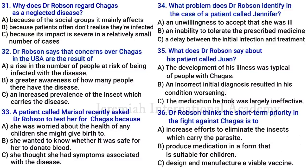Right. People often don't realize they've been bitten, and during the initial phase of the infection, symptoms are normally mild or absent. 70% of those infected never develop complications. For the other 30%, the disease tends to remain silent for a long time, often 30 years, but it eventually enters a chronic phase characterized by serious cardiac, digestive system, and neurological disorders.